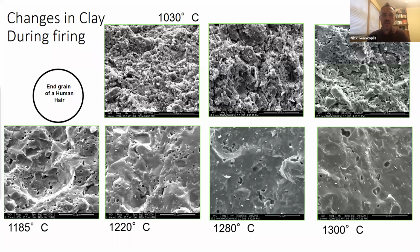And the circle on the left gives you an idea of scale. That circle is representative of the end grain of a human hair. These images are taken by an electron microscope from Alfred University's ceramic engineering facilities. And you can see as it begins, it's very open. There's a lot of topography. And then the last image, it's melted together. It's almost glass-like.